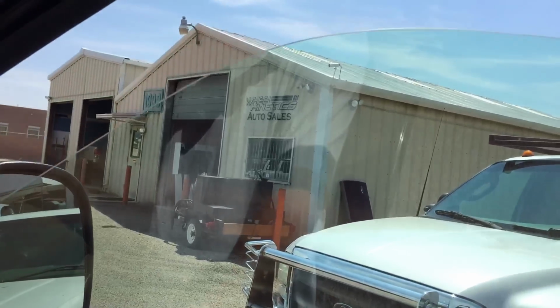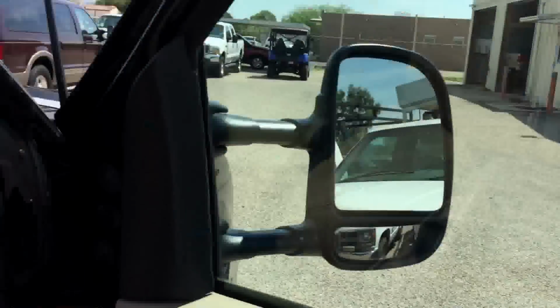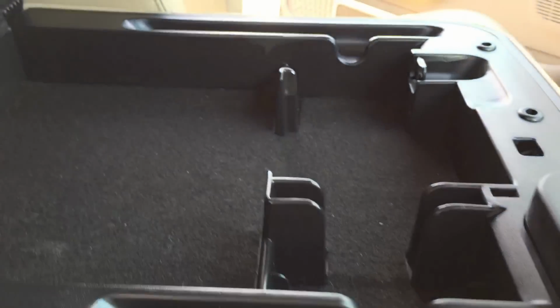Alright, there's your passenger front window up and down. Door locks. The seat looks in really good shape. I think we did a little bit of repair work on the driver's seat, which I will show you in just a second.